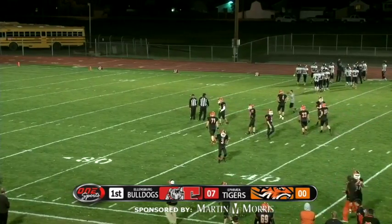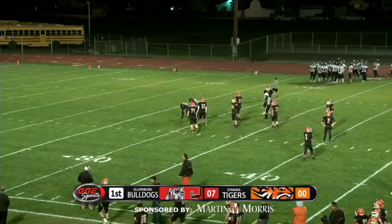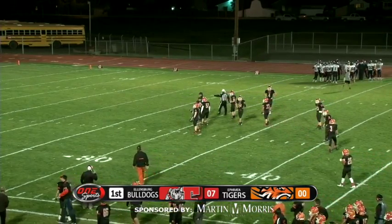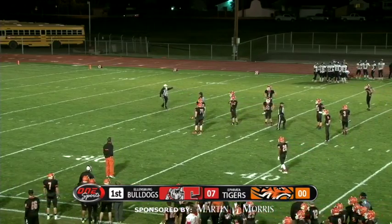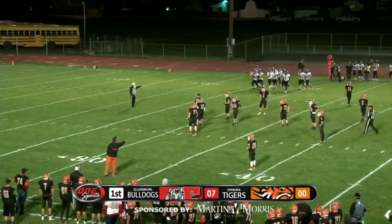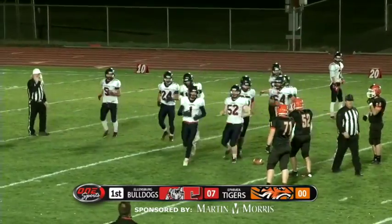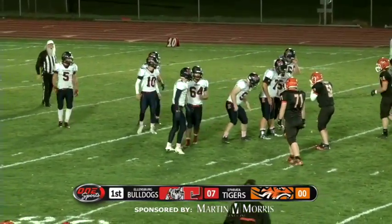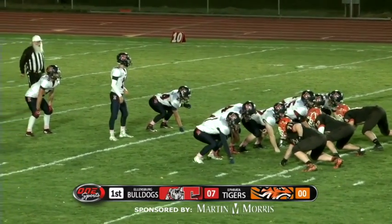So both teams playing well, Barry, so far defensively, and Bulldogs were able to break through on that last drive. What did you see out of their offense that made them drive right down the field for that touchdown? Well, what I'm seeing is their offensive line right now is controlling the line of scrimmage. We've seen a couple of big holes. The one got stopped short, but the one thing that the quarterback is doing a great job of is reading the blitz and seeing what the defense is doing right now.